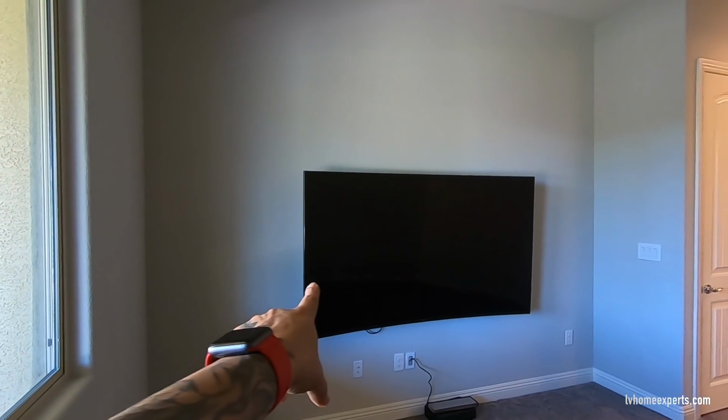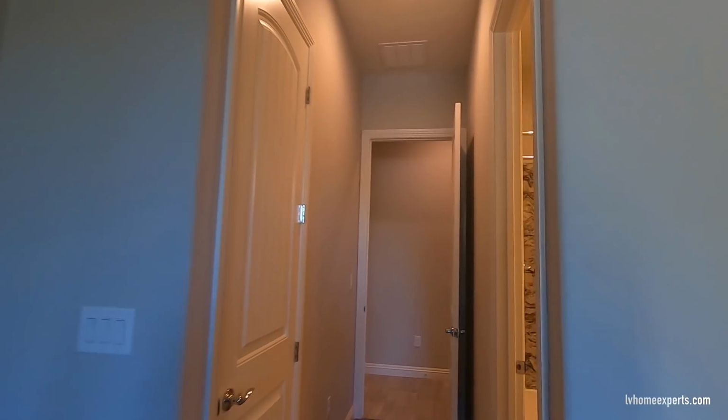Now this one is a little bit dark. There's only, wow, look at that curved TV. That's gotta be at least 72 inches. I know it looks a lot smaller on the screen. 10-foot ceilings, you do have a light here, which I didn't turn on for some reason.